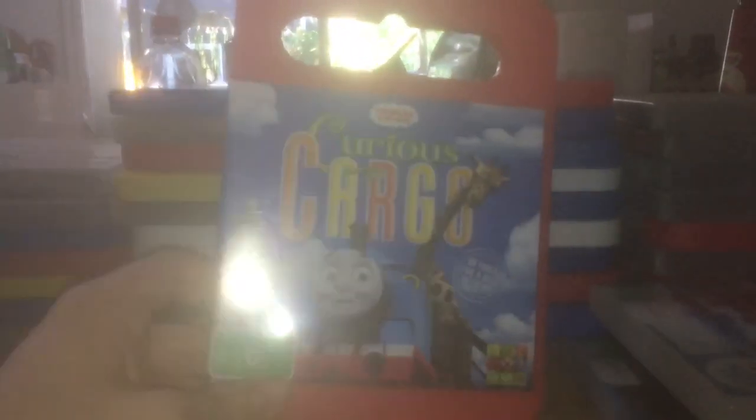Next up is Curious Cargo. The front, the spine, and the back. Episodes of Thomas's Tall Friend, Pop Goes Thomas, Picky Pongy Pickup, Toby and Bash, Percy's New Friend, and Big Bell. Here's the disc.